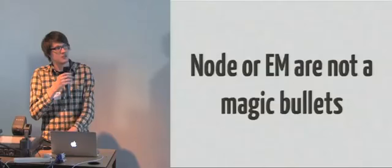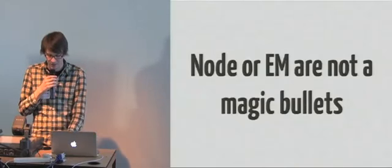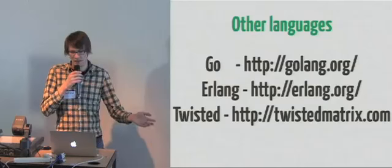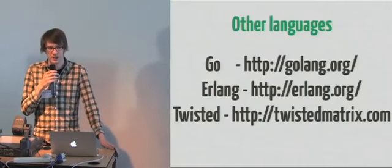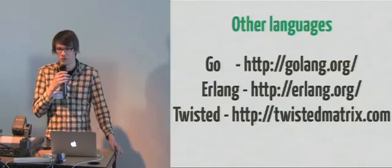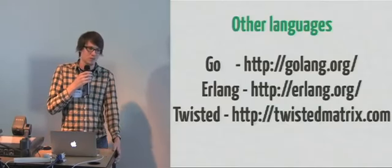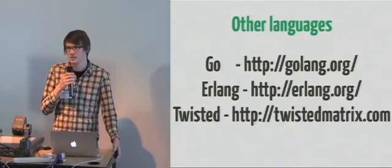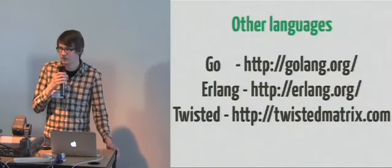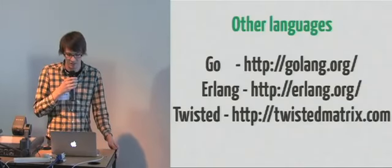And if you are considering Node, there are some other languages which you might also want to look at. Go, Erlang, and Twisted for Python all bring a similar kind of asynchronous style and the performance that goes along with that. So Node isn't always necessarily the only other asynchronous language to use.